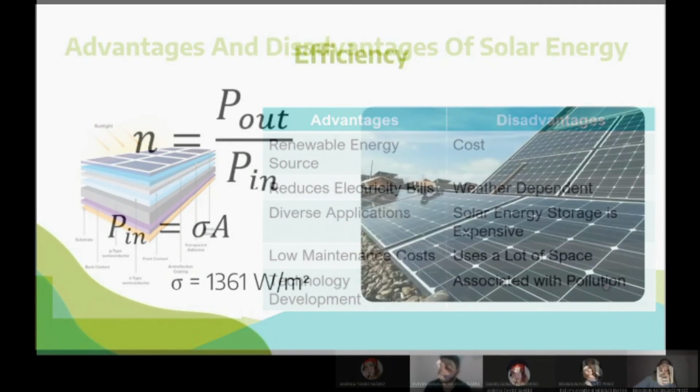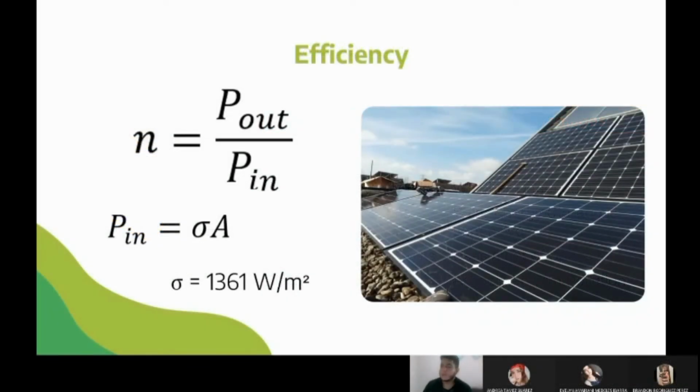Efficiency. To calculate the efficiency, we have this equation where P out is the energy we produce with the solar panel. The P in is the energy that comes from the sun. Also, the P in is equal to sigma times A, where A is the area of the panel, and sigma is the constant of the sun. The constant of the sun is 1361 watts per square meter.